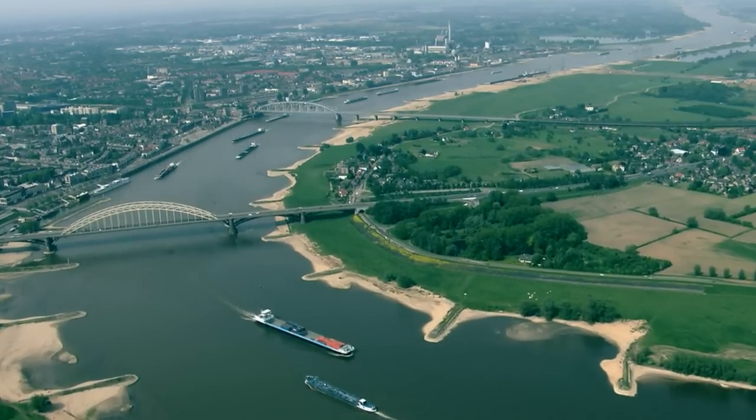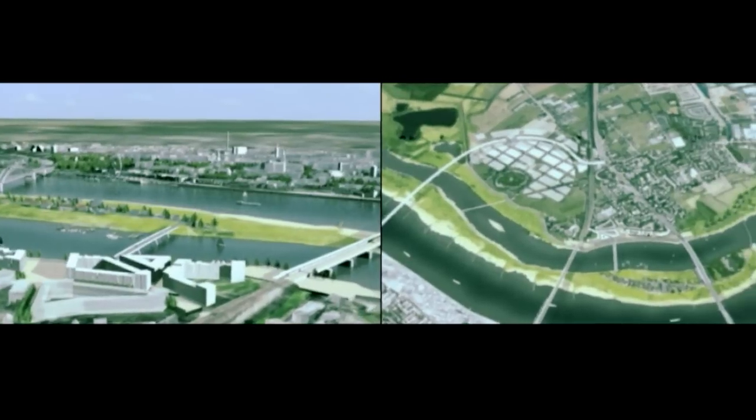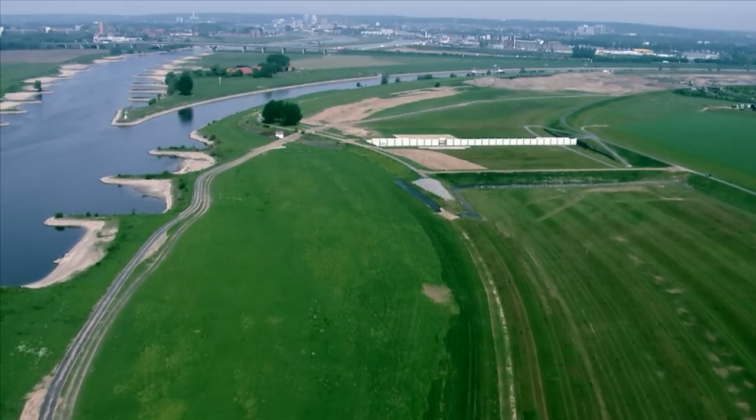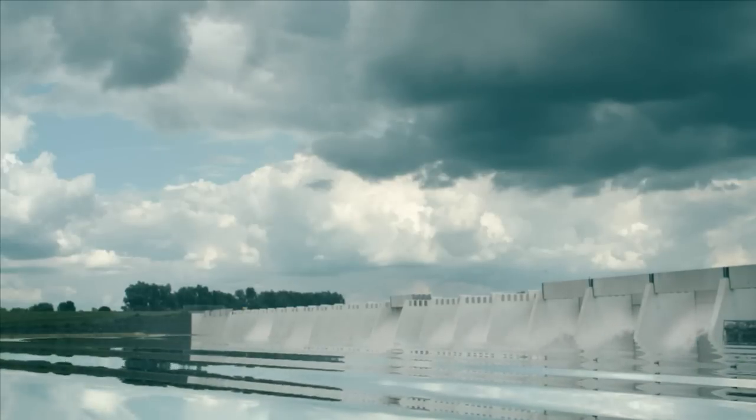An island is added to Nijmegen. By adding an extra channel to the Waal River, a new urban area surrounded by water is created. At the Hondsbroekse Pleij, a new spillway construction will enable equal water distribution between the Rhine and the IJssel rivers.